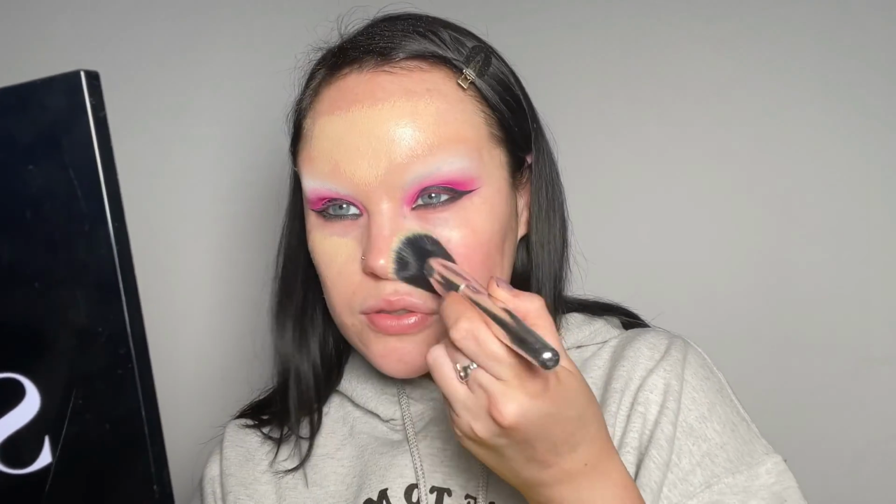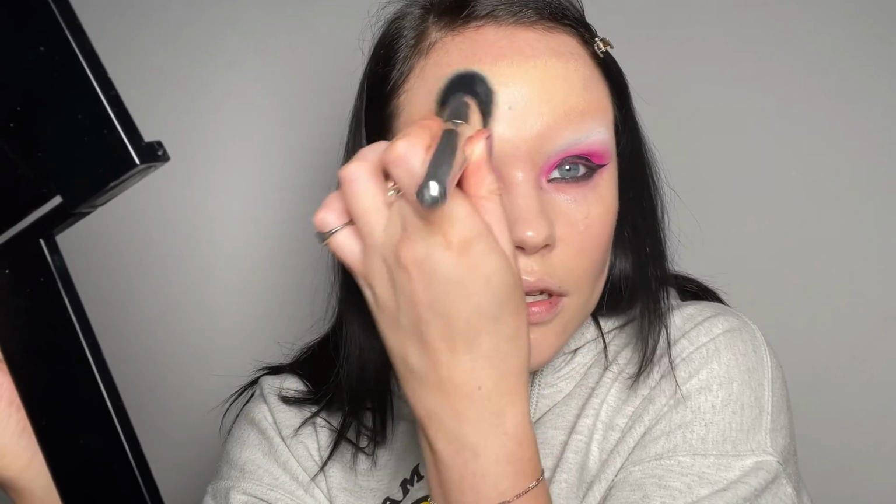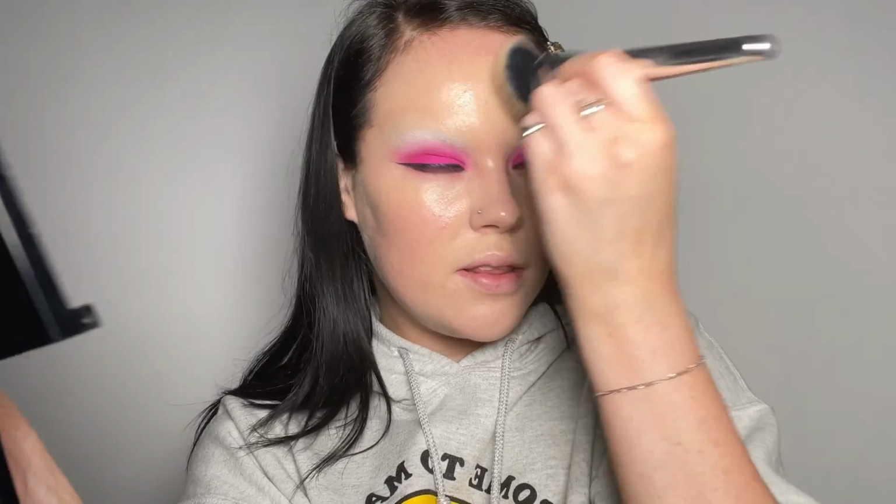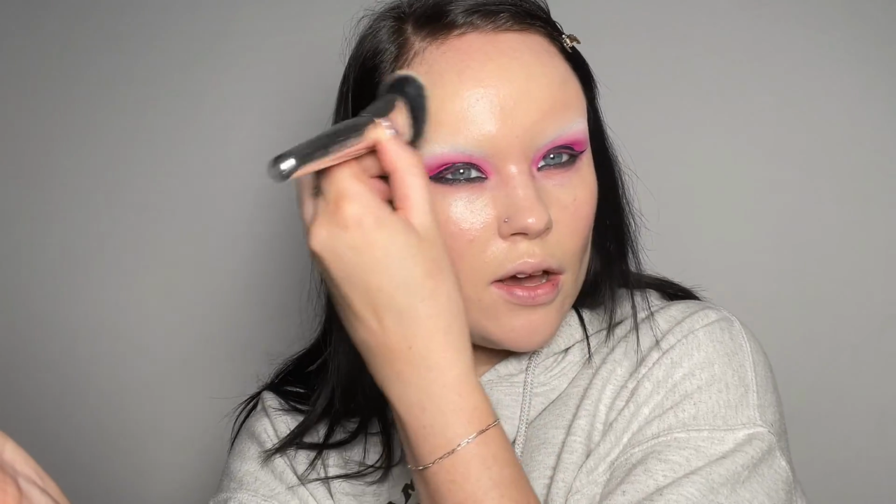Okay, for foundation, I'm gonna go for the MAC Studio Radiance foundation. I don't have any new foundations to try, so I'm just gonna give it like a once over. And then when it comes to the brows, I'm just gonna stamp it. I'm using quite a bit of this foundation because it's a wee bit yellow for me.